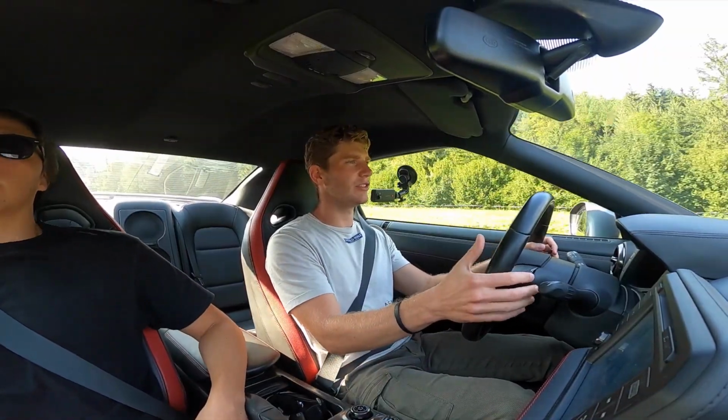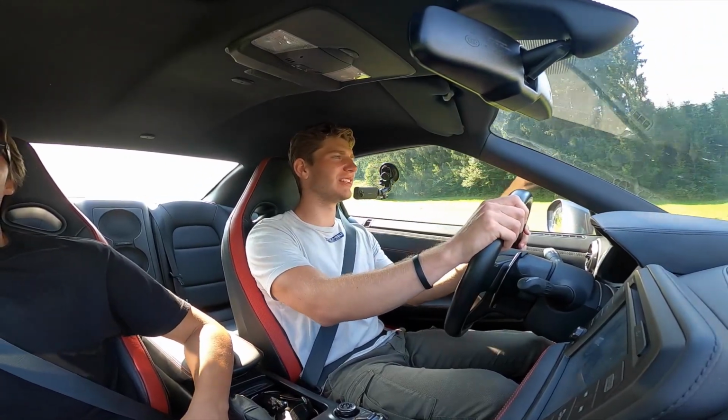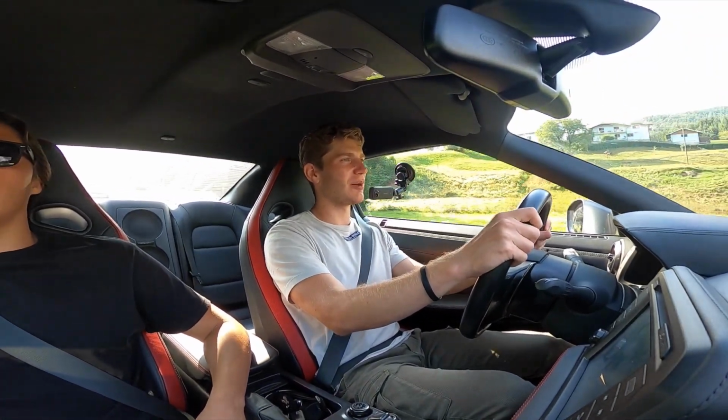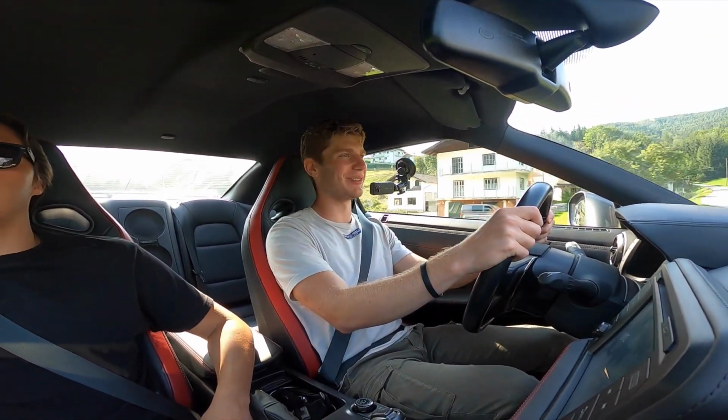Now, I will say this thing seems to be a little bit of a gas guzzler, but oh my goodness, what a pleasure it is to drive these cars on these beautiful mountaintop Austrian passes. I mean, it's just something else, ladies and gentlemen, something else.